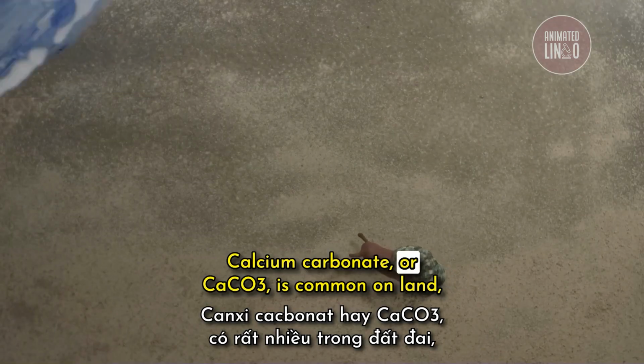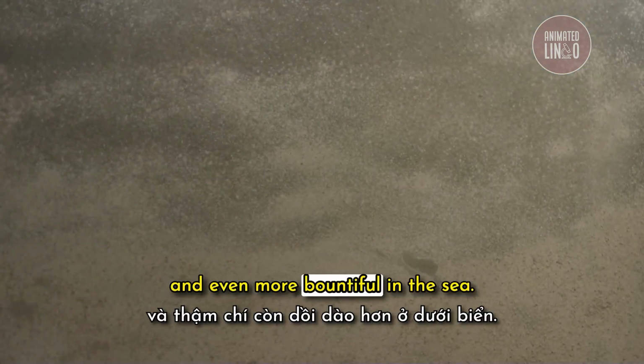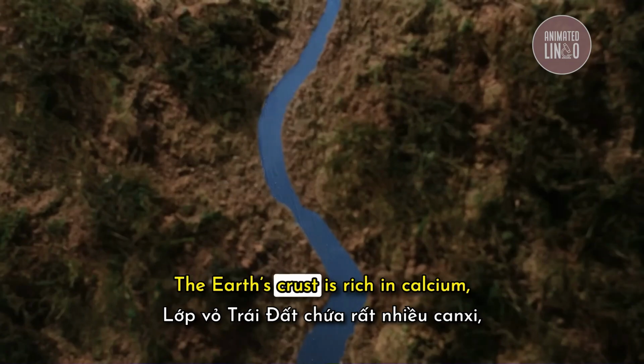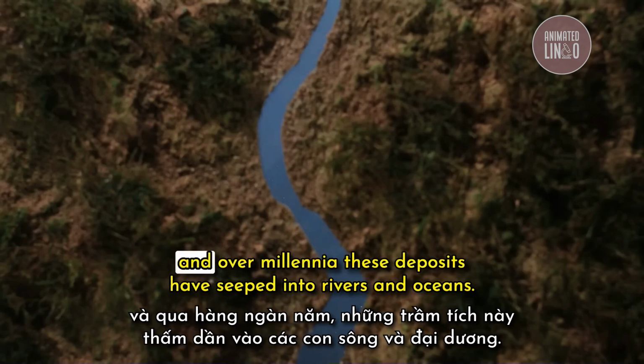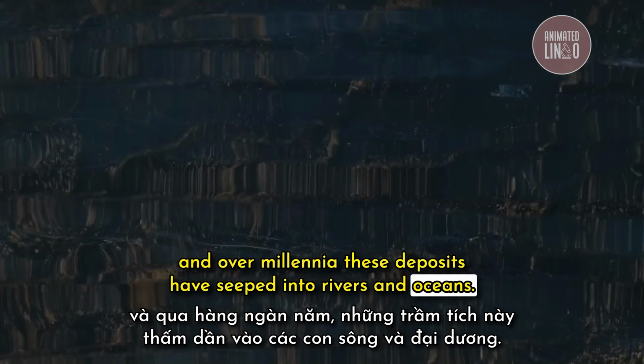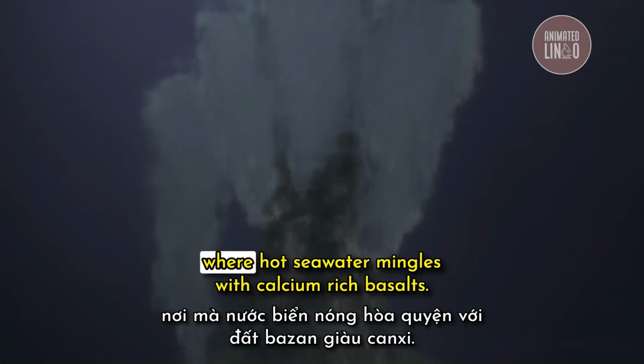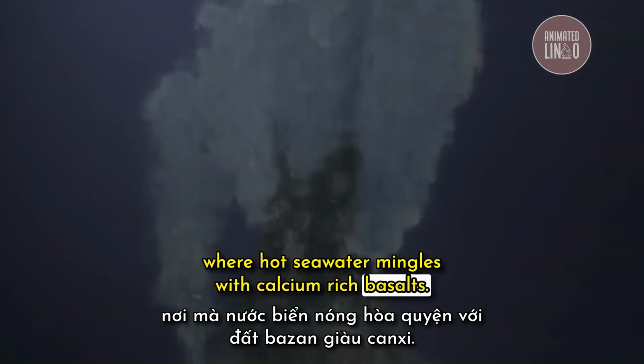Calcium carbonate, or CaCO3, is common on land and even more bountiful in the sea. The Earth's crust is rich in calcium, and over millennia, these deposits have seeped into rivers and oceans. This is especially true near hydrothermal vents, where hot seawater mingles with calcium-rich basalts.